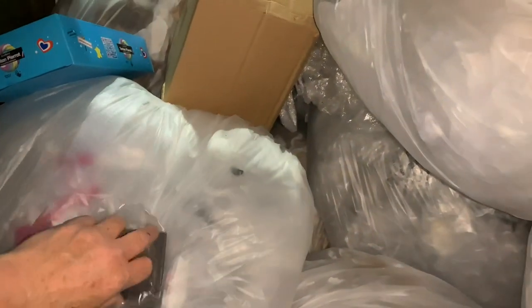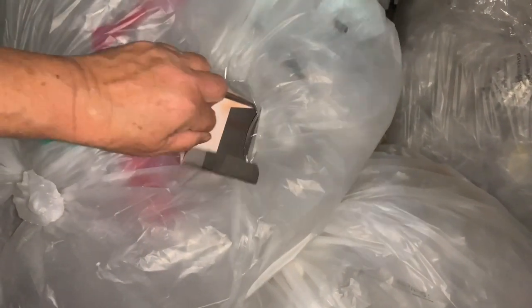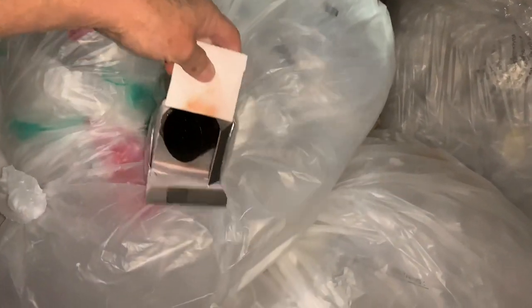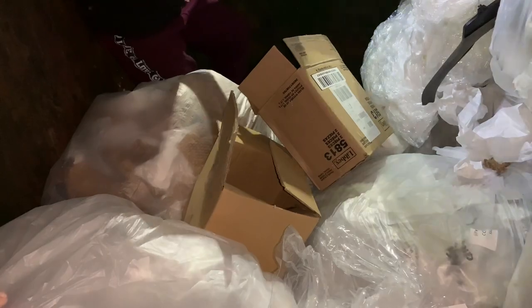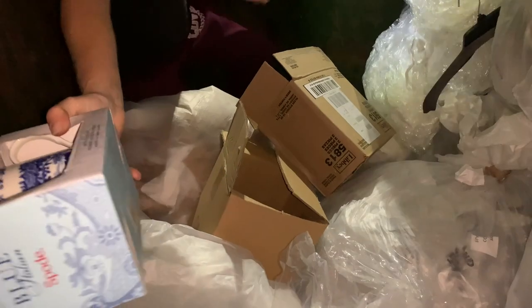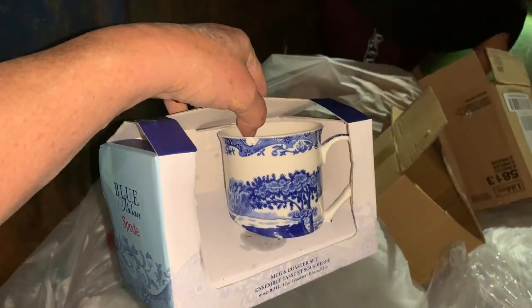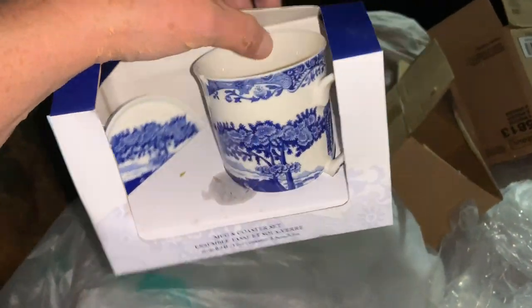Okay, y'all, we at TJ Maxx. And let's see what they got tonight. Bam! Is it in there? Please don't be busted. Oh, a bottle of Burberry. Dang it. It's busted. It's chipped. It's cute though.